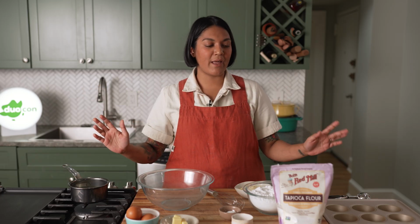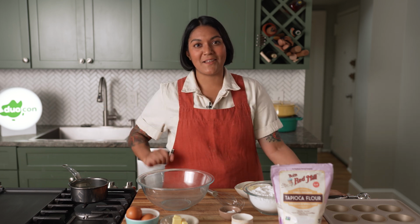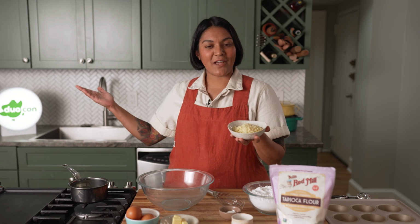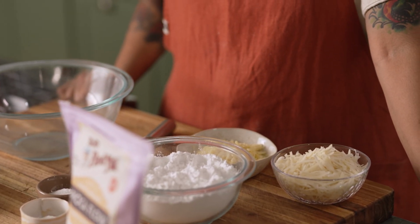So what's up with all these names? We're gonna talk about it. We're gonna talk about the different types of bread, and I'm gonna make for you my US version using ingredients that are indigenous to me. So I'm gonna use Bob's Red Mill flour, sharp New York State cheddar, and we're gonna call it cheesy bread. So let's get cooking.